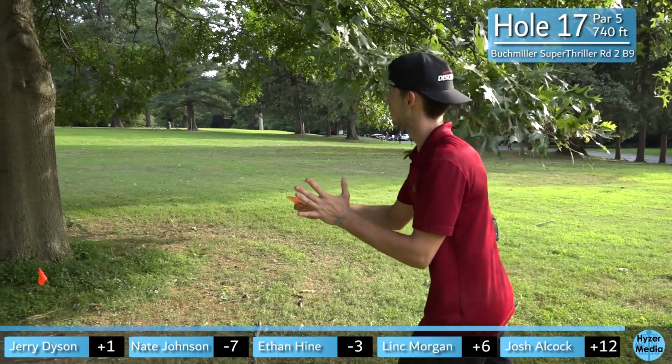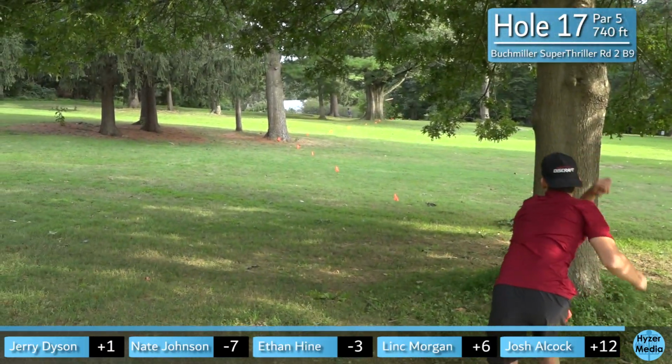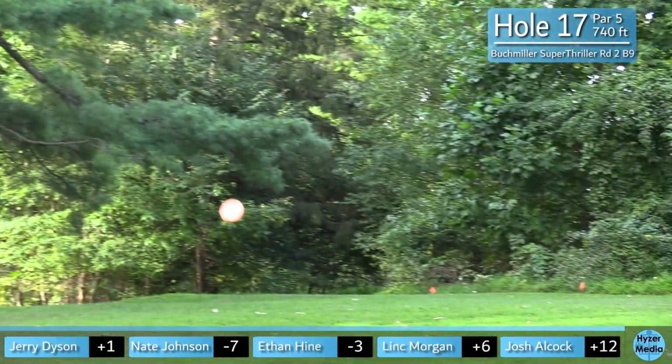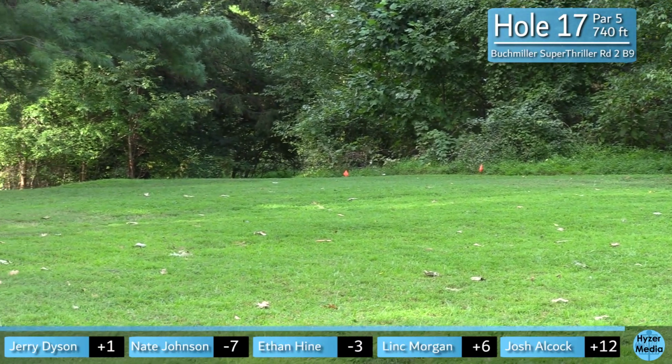So, Ethan, we decided that it had crossed and then went back out of bounds on the left, so we gave him this spot. Yeah, he's going to be throwing 3 from there.